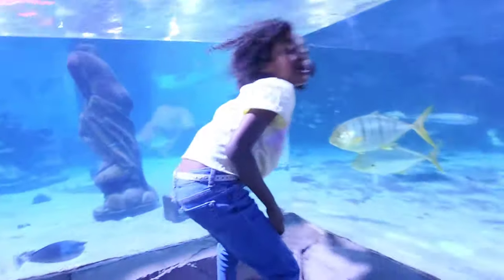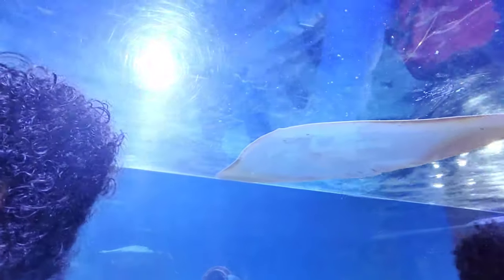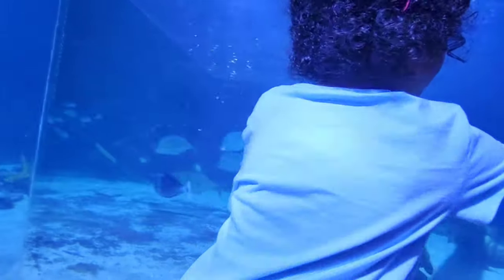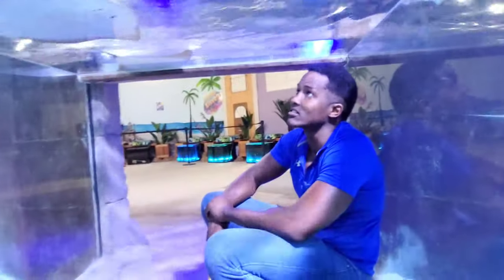How many babies do stingrays have? They have about 2 to 6 young at a time. How long do stingrays live up to? They live closer to 6 to 8 years. What are baby stingrays called? They are called pups. They can grow up to 16.5 feet in length.